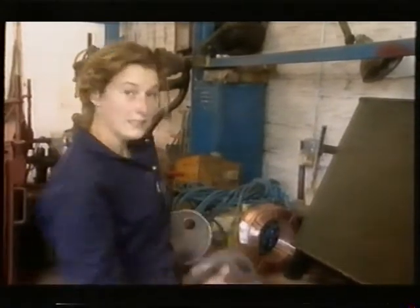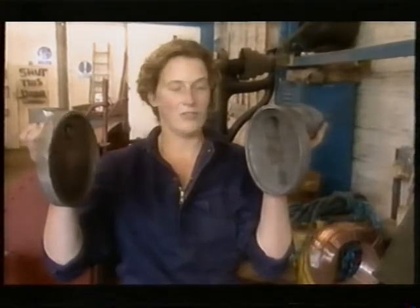I love going to foundries. I don't know what it is, it's probably all that molten metal. But I got the number plates, so they just have to be drilled and painted. And the ends of the silencer. I've got to find a tube to run between them.